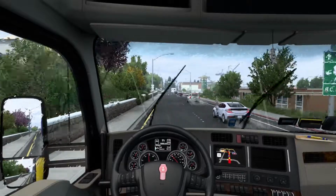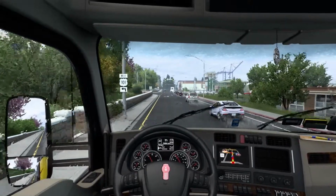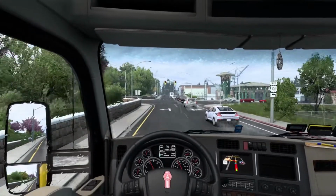Left, and then turn left. Alright, let's turn left. Turn left.